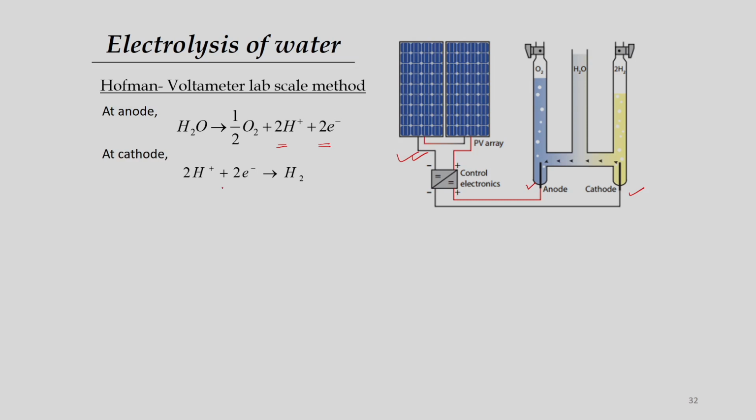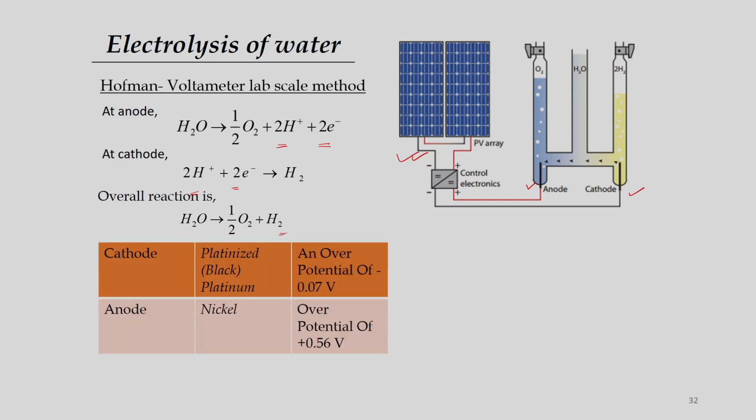And at the cathode, what happens, these protons react with the electron and it produces hydrogen, and the overall reaction will be something like H2O splitting into oxygen and H2, or hydrogen. So here the cathode material is platinum with a potential of about minus 0.07 volt, and the anode material is nickel with an overall potential of about plus 0.56 volt.